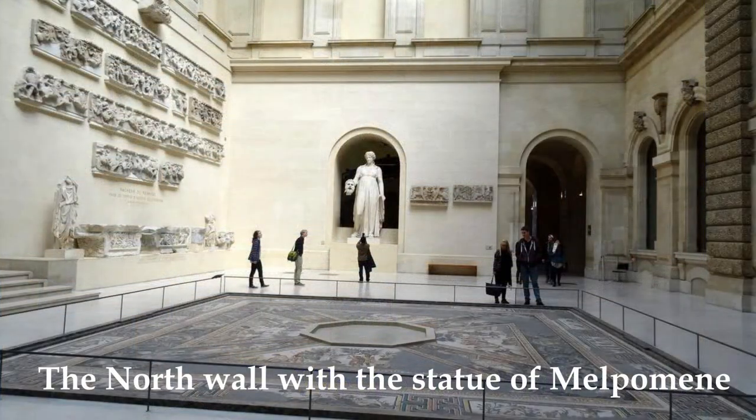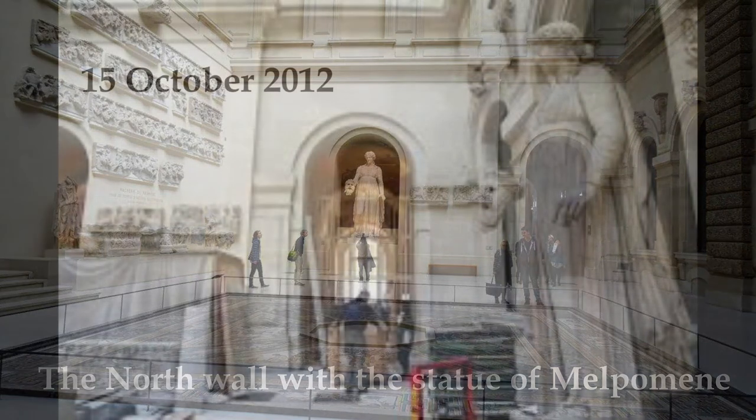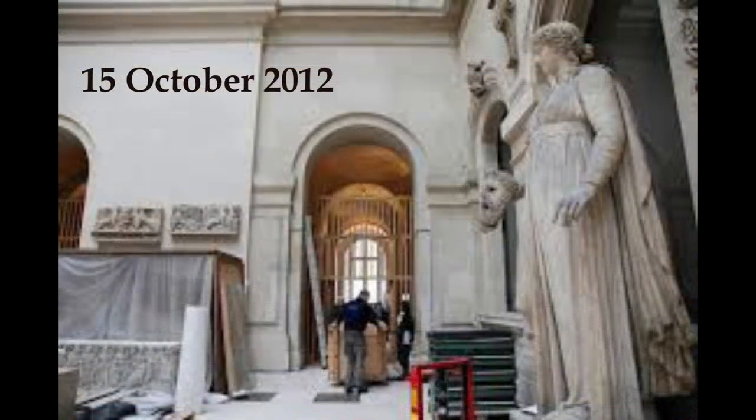In the 21st century, it has also been a storeroom when the Louvre was threatened by floods, and a restoration workshop.